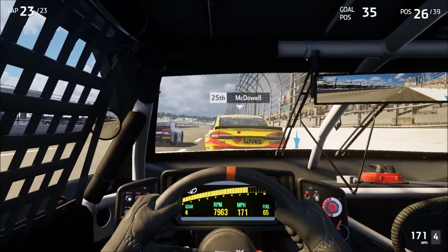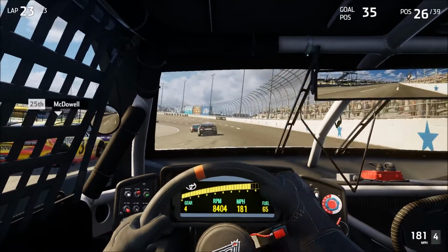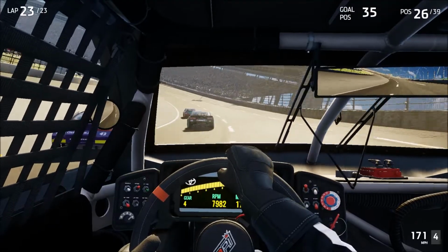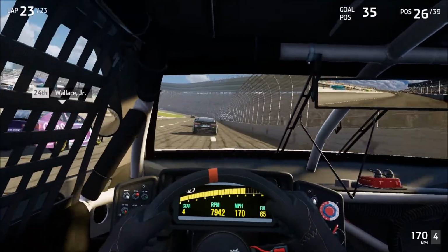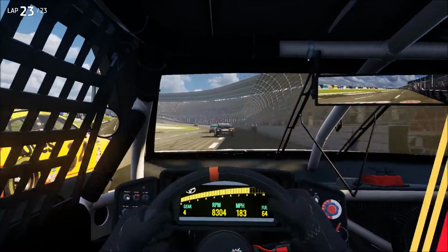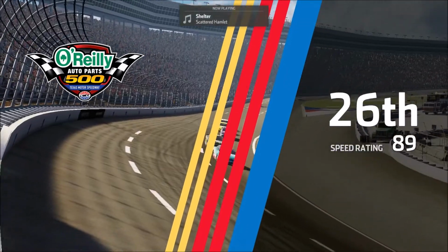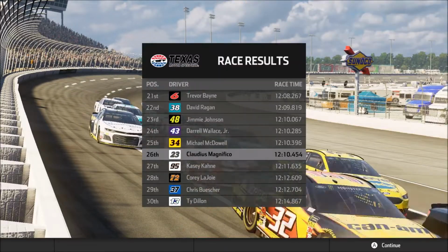All right, yeah, not quite enough for what we need up there, but we're going to try it once again in 3 and 4 because it's really our only option at this point. So let's see if we can get any more positions. Oh, so close, but not quite. Right. So we'll come home with a top 26. Very much what we needed in order to fulfill our agreement.